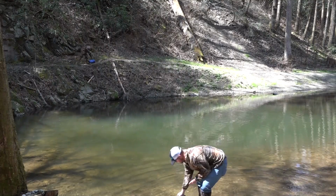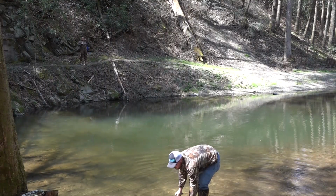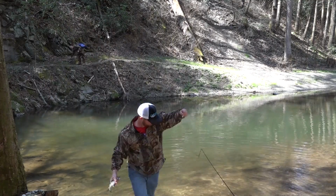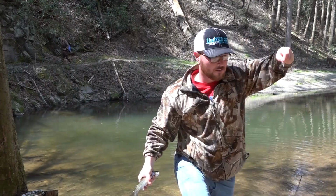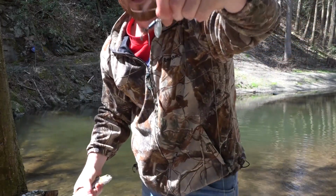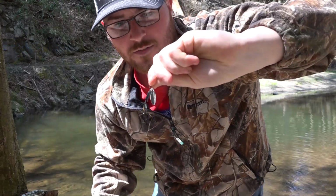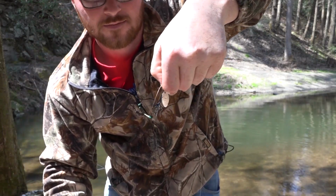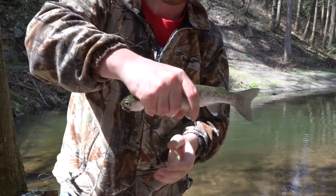Got it. I don't know if you can tell. Black and silver rooster tail here. Caught this guy.